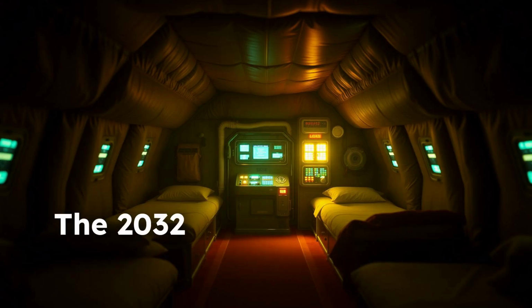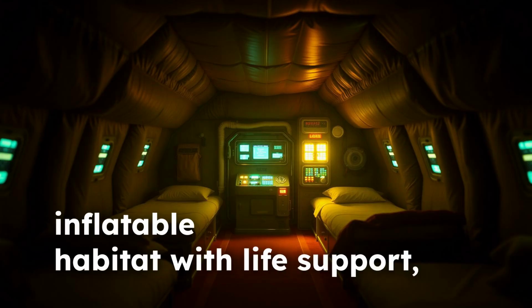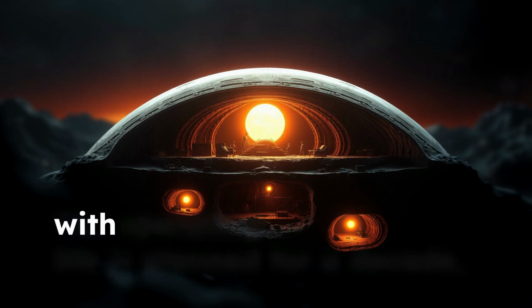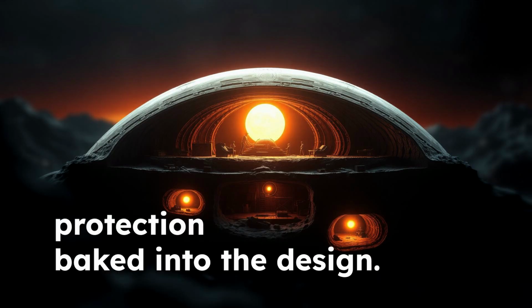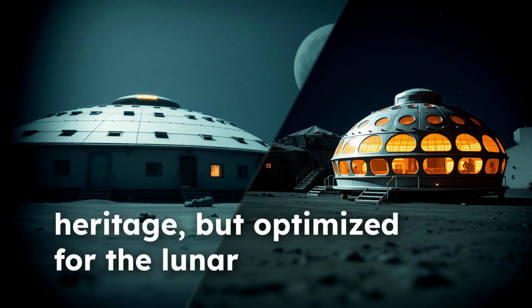The 2032 endgame envisions a full, Earth-made inflatable habitat with life support for 4 guests at a time. The operating life is planned for a decade, with emergency shelter and solar storm protection baked into the design. The concept borrows from Transhab and Beam Heritage, but optimized for the lunar environment.